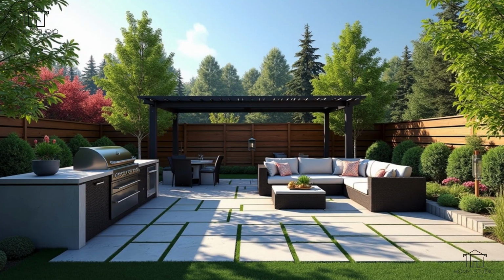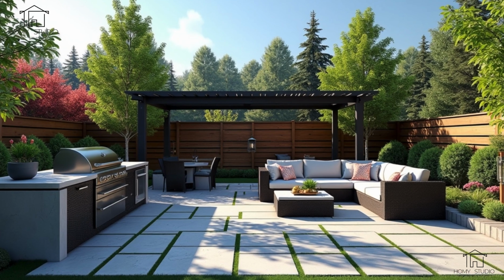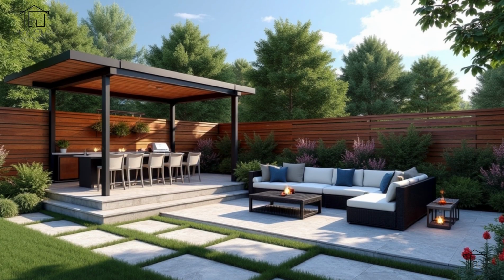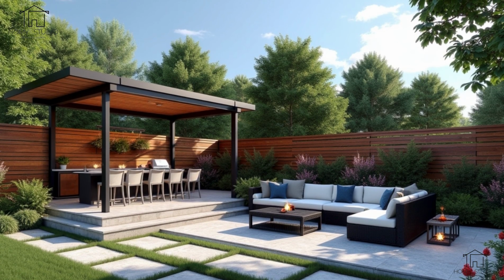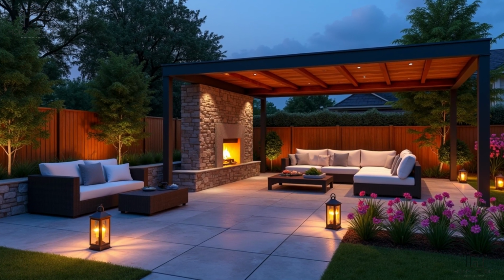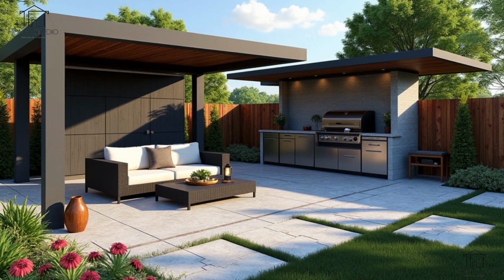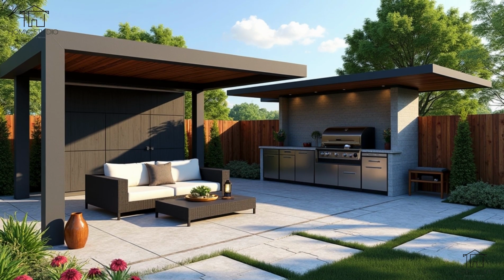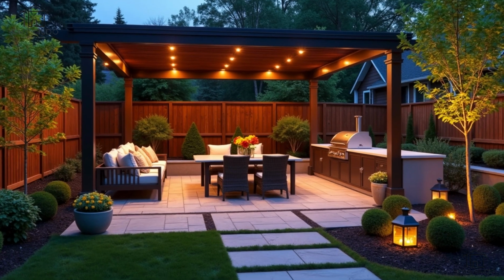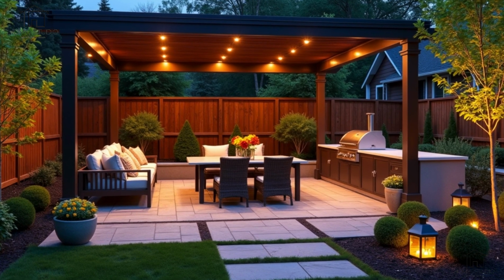The modern pergola is far more than a structure. It is a bridge between the built and the natural world. A space where design meets atmosphere. Where technology meets tranquility. And where we, humans, find space to connect, rest, cook, gather, or simply breathe.